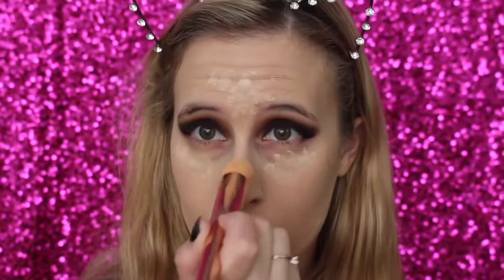And then we're going to start blending it all in. To blend it in, I'm just going to be using my beauty blender, so I'm going to use that corner part of the beauty blender to get underneath my eyes and just do the dabbing motion. Then we're going to start blending in other areas of the face.